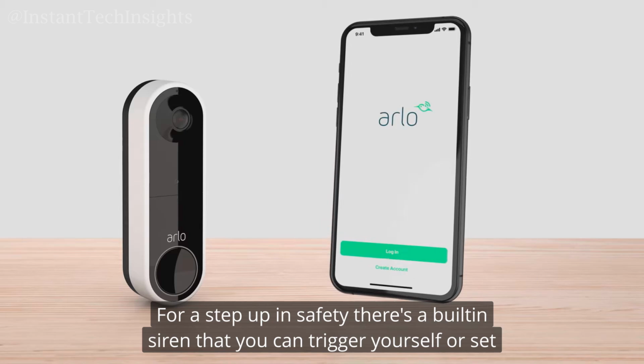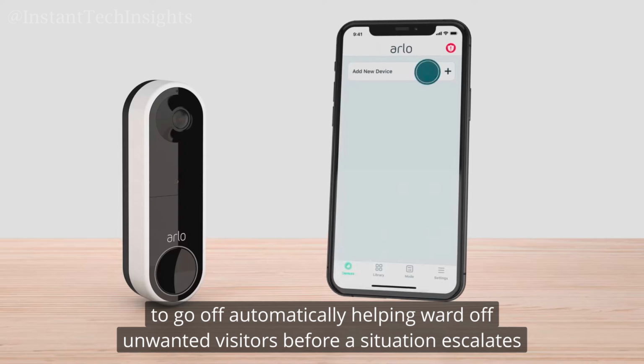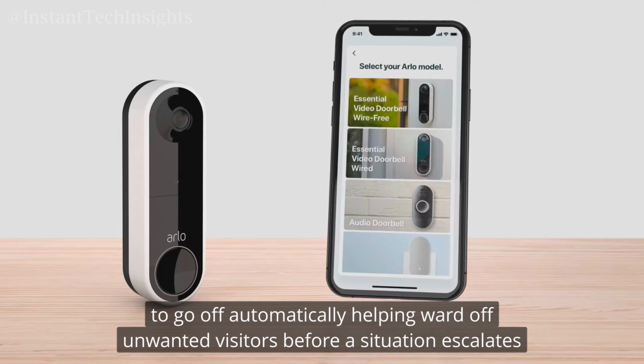For a step up in safety, there's a built-in siren that you can trigger yourself or set to go off automatically, helping ward off unwanted visitors before a situation escalates.